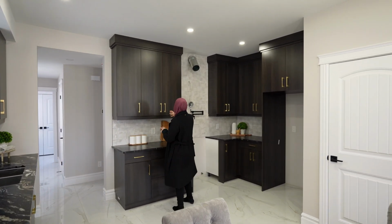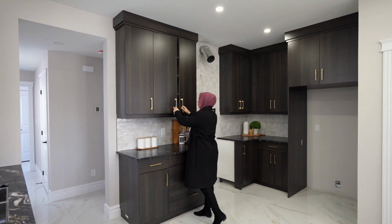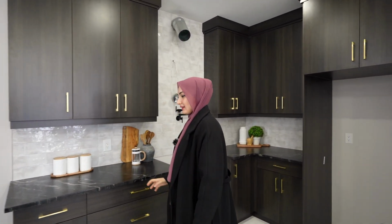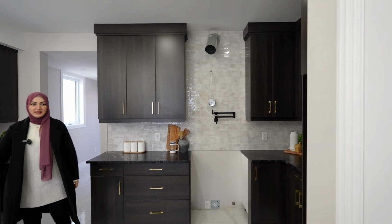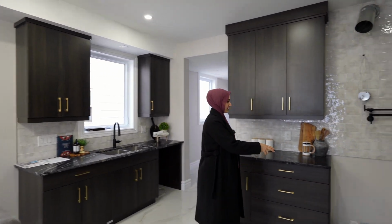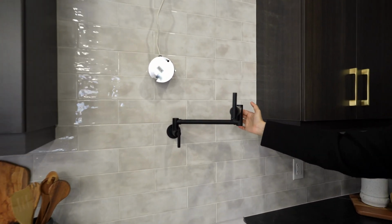I like the cabinet size. It goes up from the ceiling to here, so it gives you more space all over and more storage as well. I like the color of all of these cabinets, the granite top as well. We're seeing the appliances which will be coming as well. Here is going to be the fridge and here is going to be the stove. And I like that they added this one in here. It's a very nice touch.